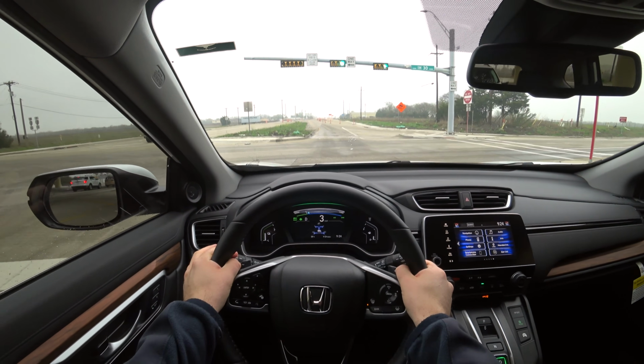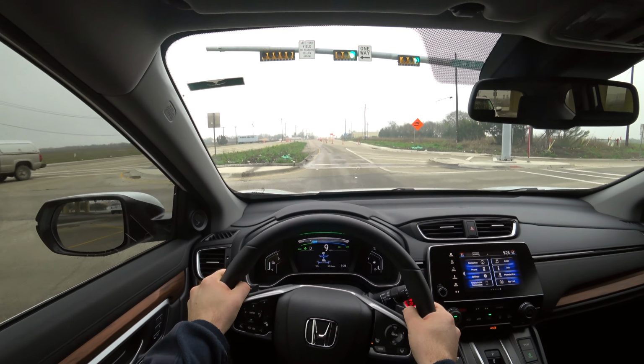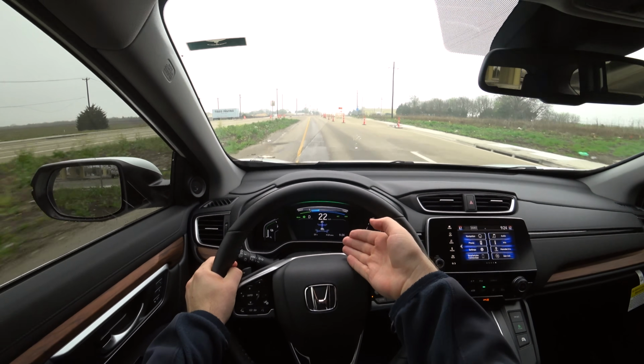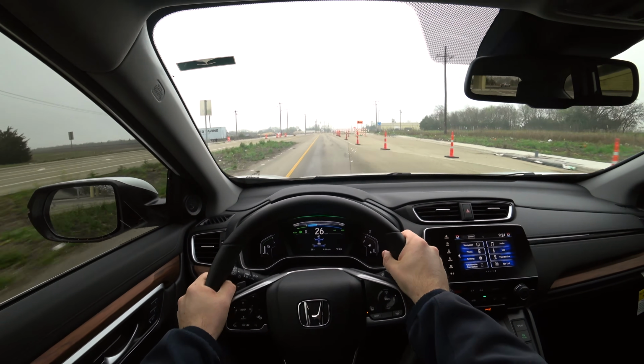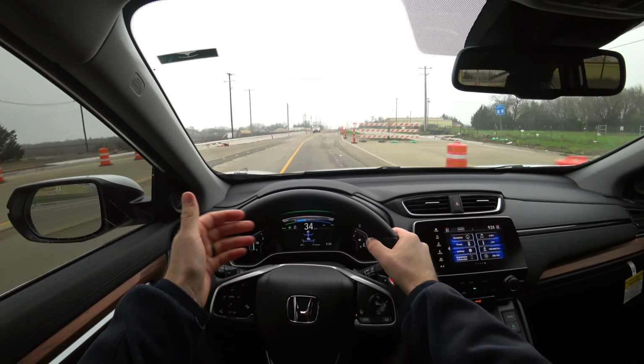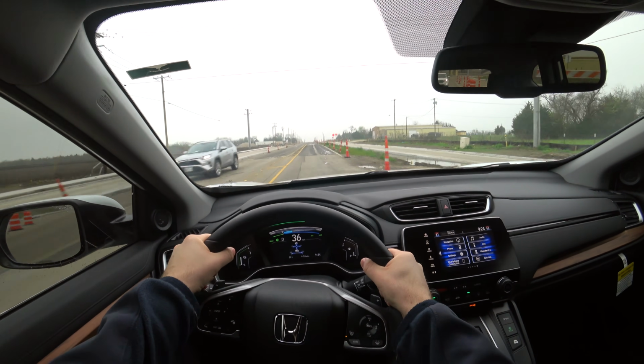Now we are in econ mode, and acceleration is definitely fairly faint. You can see whether or not the battery is powering, or the battery is giving your power, or the engine is, which is kind of cool. And you can see that in some other hybrids as well. But it helps you to kind of learn how to be more efficient.